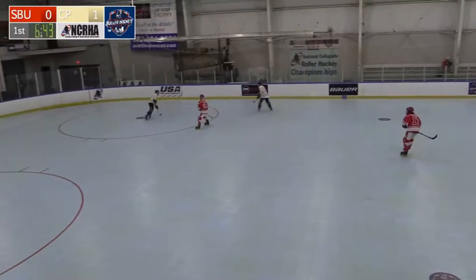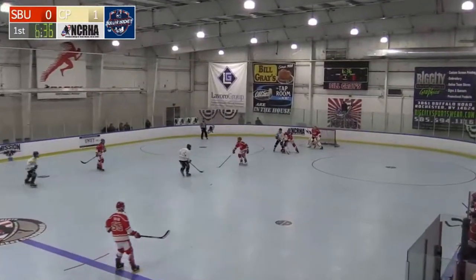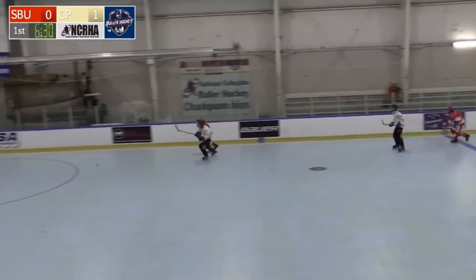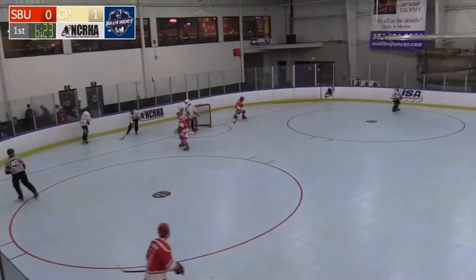6:45 to go here in the first. 1-0 is still your score. Puck now picked up. Cal Poly working in with it is Kumada. Kumada, puck stolen away. Here is Stony Brook. Pass up as the puck took an odd bounce off a floor tile.